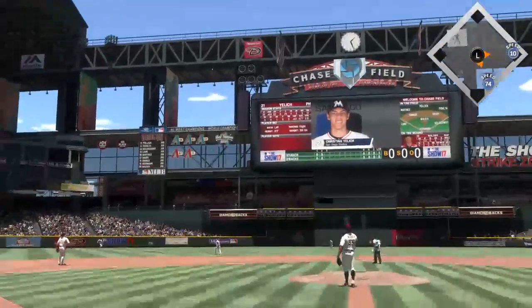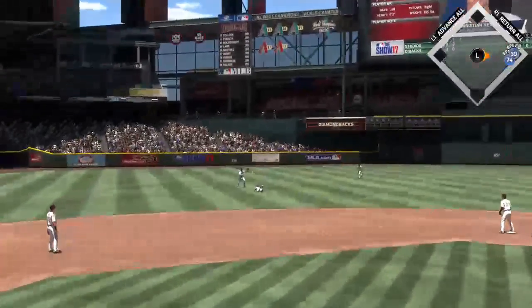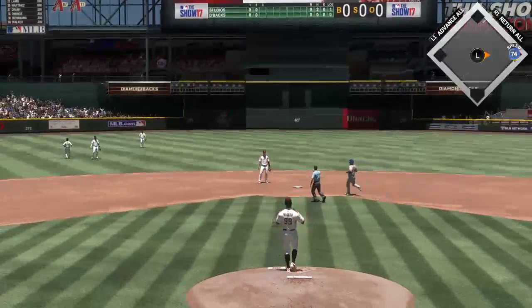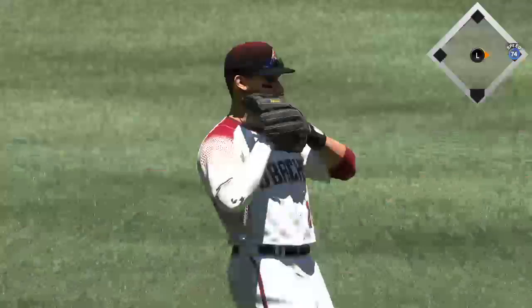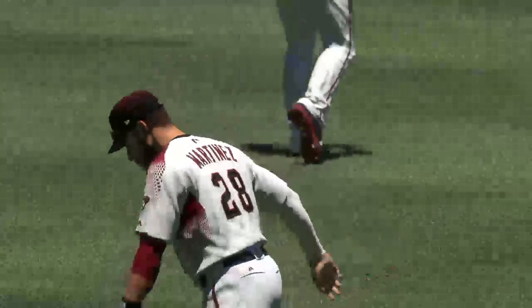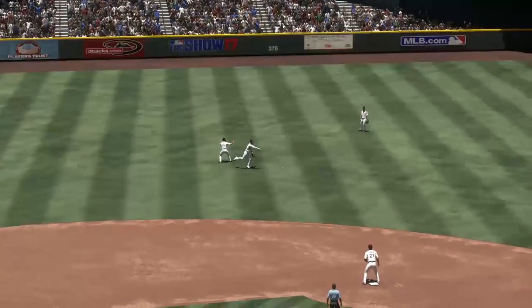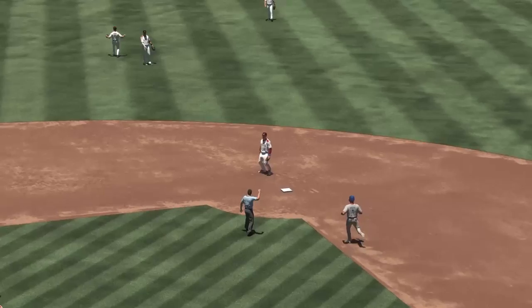This one's flared toward left center. Owings into shallow left, but he can't make the play as it finds the outfield grass. And the throw will go to second as they get the force out. Oh, man, I don't know how that happened. Looked to be a base hit to the outfield, but then all of a sudden the throw comes in and they get the force on the plate. To be honest, that just can't happen.